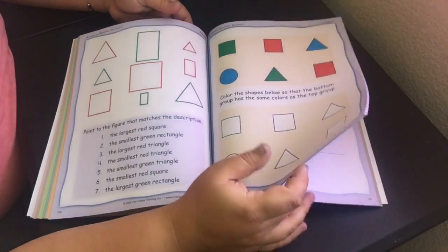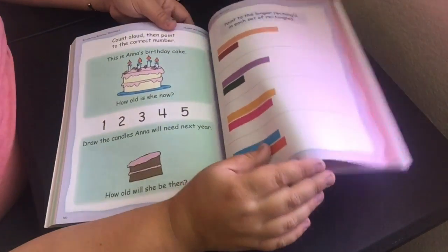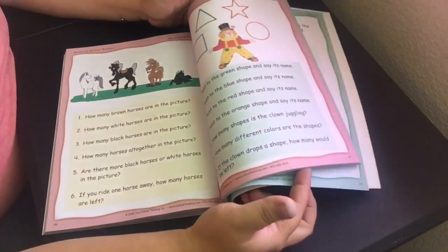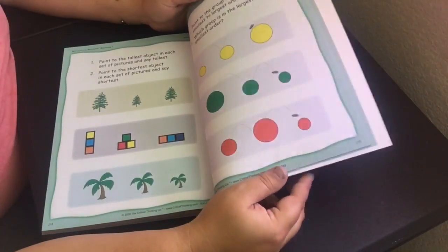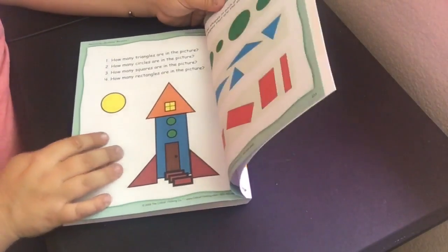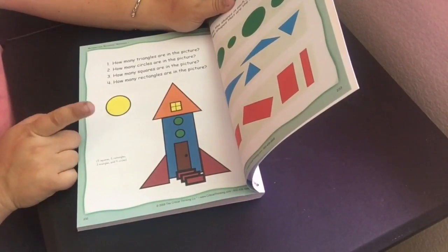I feel like if we get through this quickly, which we could because this is a lot of easy and fun activities, then we would be better prepared to start essential mathematics. I just didn't want to start him too early and then him get frustrated. So like here at the very end, how many triangles are in the picture? How many circles? How many squares? How many rectangles? That kind of thing.